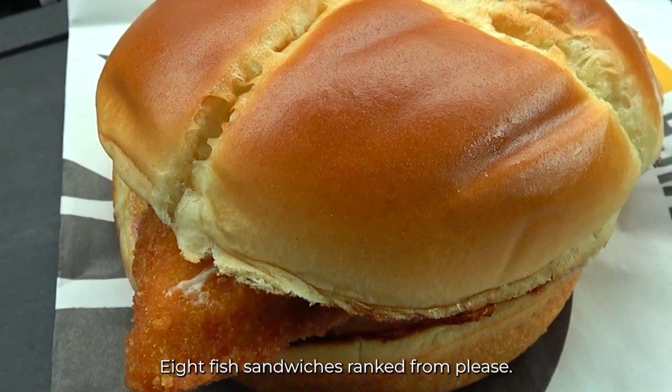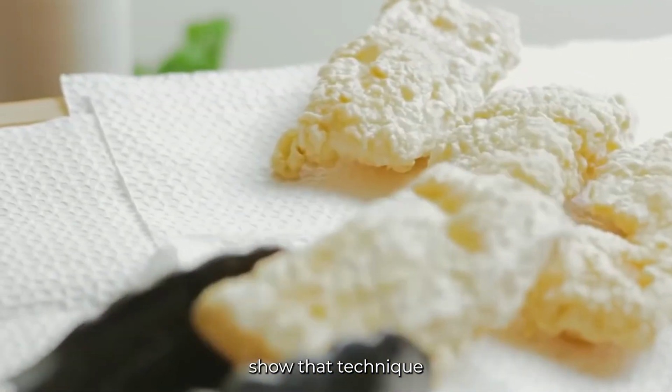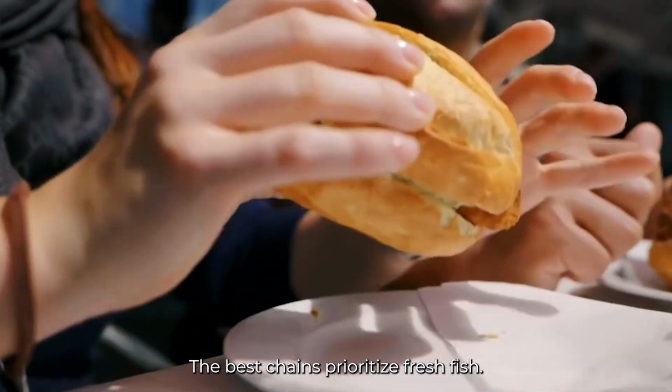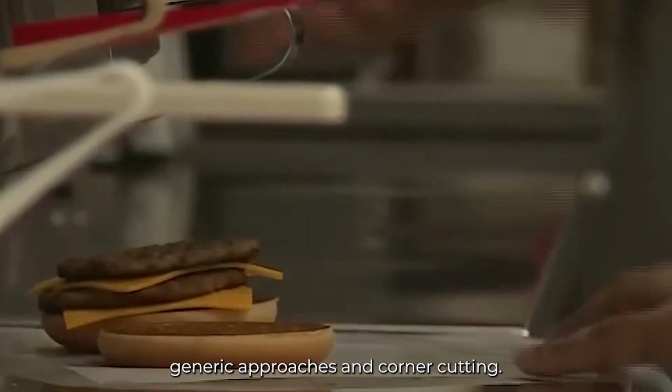There you have it, 8 fish sandwiches ranked from please no to I'm getting in my car right now. The rankings show that technique and quality ingredients make all the difference. The best chains prioritize fresh fish, proper seasoning, and balanced assembly over generic approaches and corner cutting.